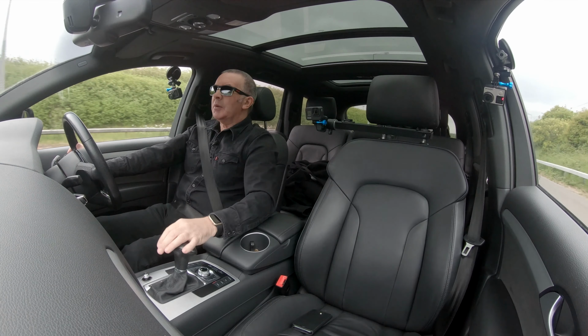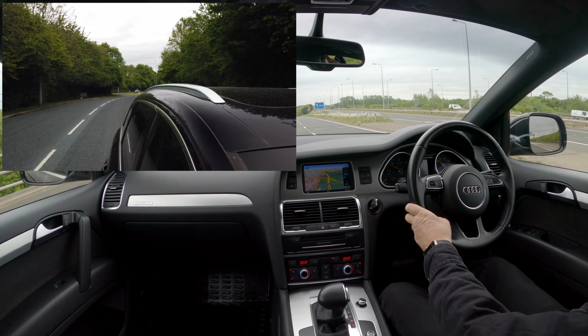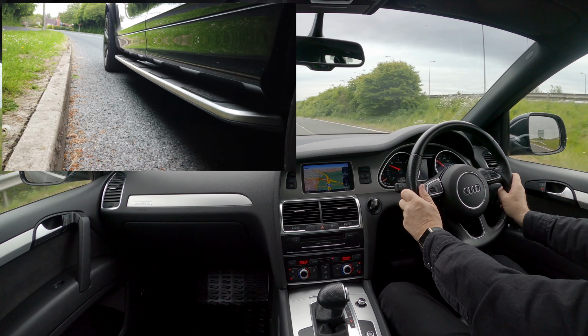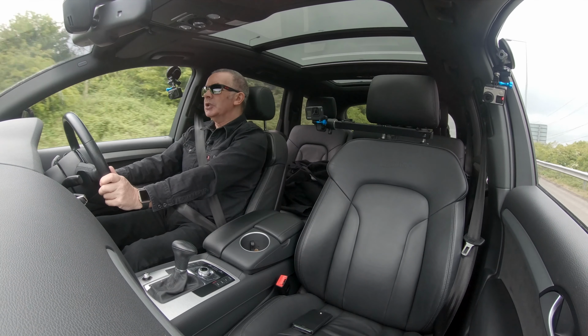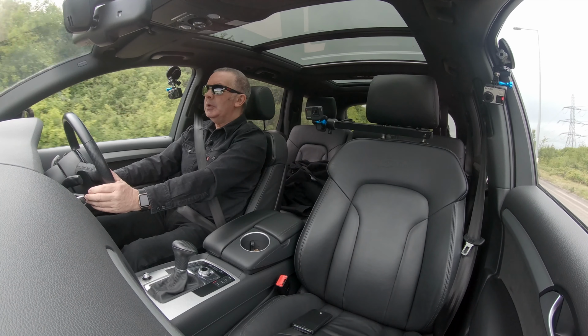Got xenon headlamps, headlamp wash or high pressure headlamp wash. Got the aluminium roof bars, the aluminium contoured Audi side steps. It's just a lovely car. Let me just see.